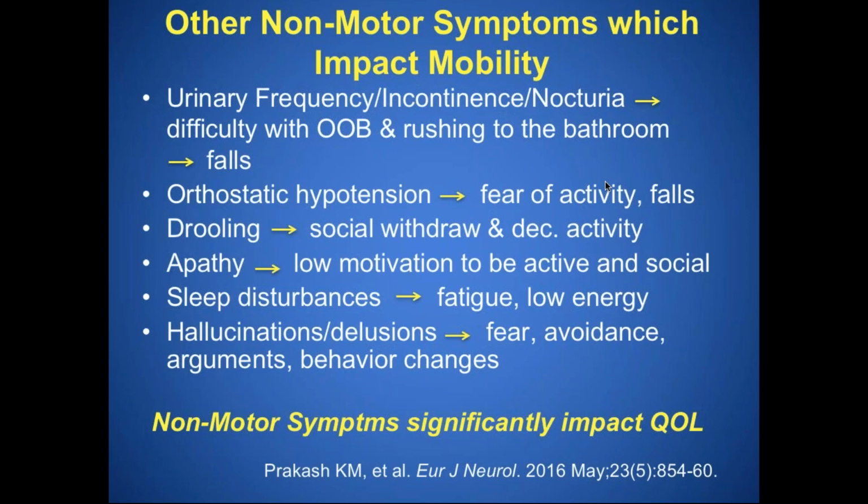Patients with Parkinson's disease also experience orthostatic hypotension. That's when your blood pressure drops when you change positions rapidly. It's often due to the medications that they take. Because it happens and because of the resultant falls that come from getting up too quickly, they develop this fear of activity and so tend to withdraw and not do the things that they can and have been doing in the past.